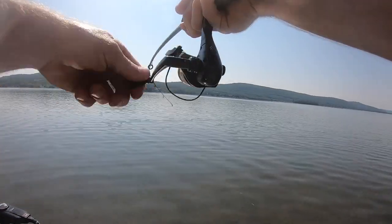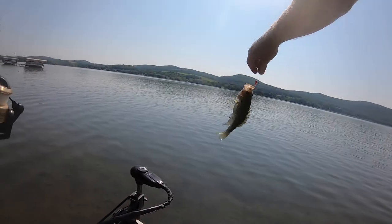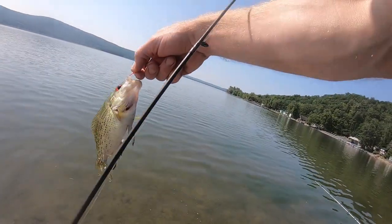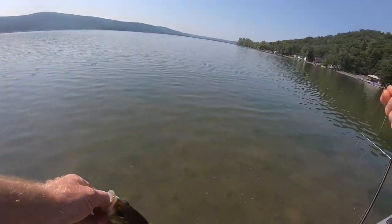Oh, actually, it won't be a rock bass, but it's too small. Nice perch followed him up. I was actually going for the perch. This guy's just a little too small, I think. I don't know if we'll be able to get lunch for both of you out of this guy. Little too little. They are chunky little things, but.